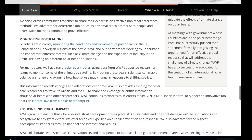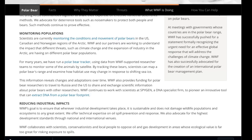Scientists are currently monitoring the conditions and the movement of the polar bears in the U.S., Canadian, Norwegian regions over the Arctic. WWF and our partners are working to understand the impact of different threats such as climate change, the expansion of industry in the Arctic are having on different polar bear populations. Again, when you talk about expanding industrial installations, that should be highlighted in blue and a link to the installations that have arrived recently. But you won't find that here because that's not true.